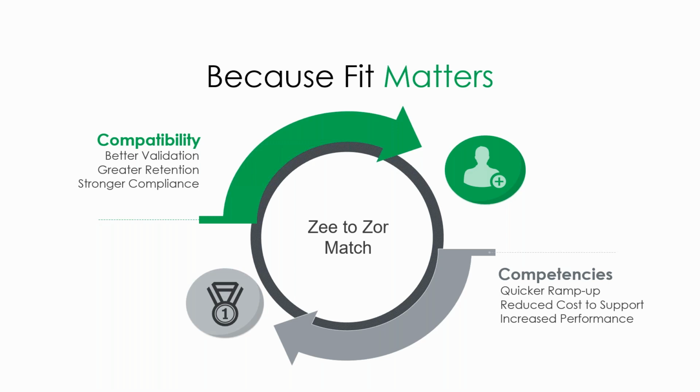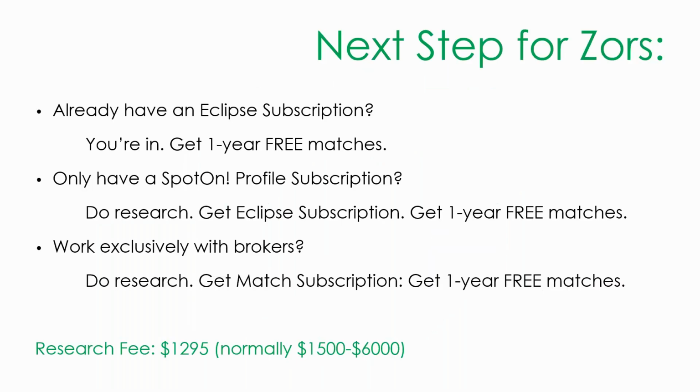We know, and if you know me at all, you know how committed I am to helping people be successful. We know when there's a good fit, that franchisee is going to do better. They're going to retain better. They're going to validate better. They're going to have greater compliance. They're going to ramp up better. They're going to have increased performance. For you as brokers, if it's a good fit, the prospective franchisee feels it viscerally. We want to get to that visceral feeling of fit quicker by having some scientific and technological way to facilitate that.